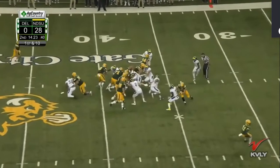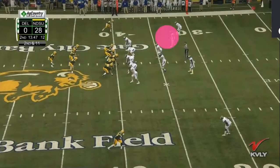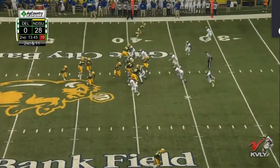But still, for the most part, they're not really challenging him. They're not going after him or anything. He's still playing from snap to whistle. The motor's still there.